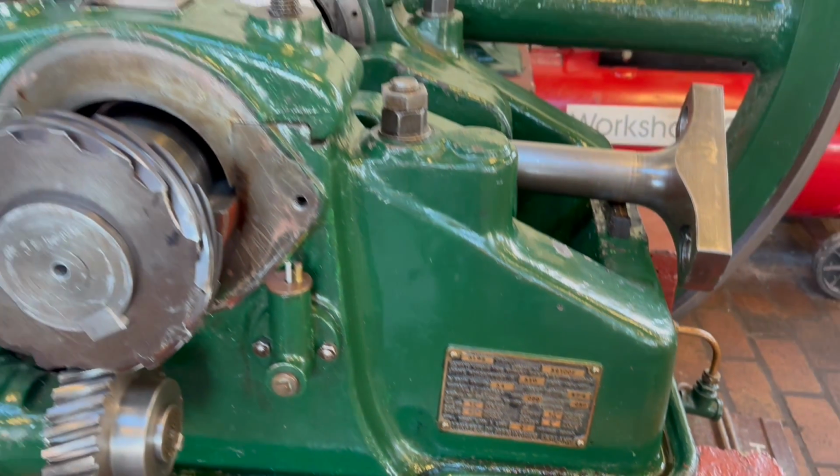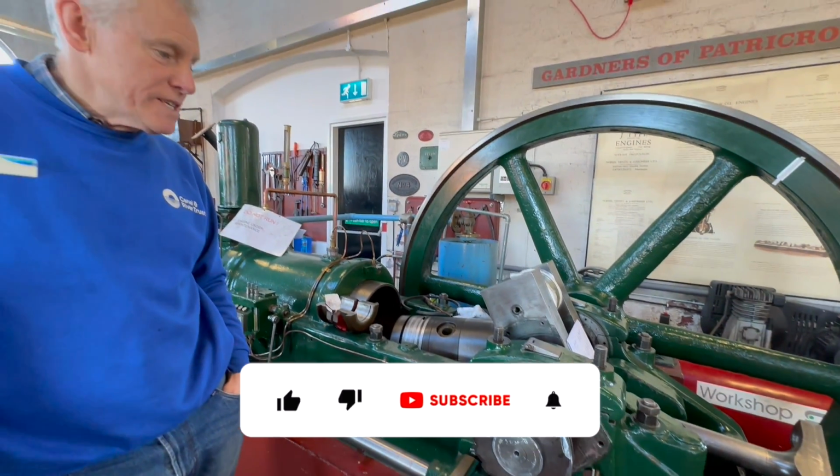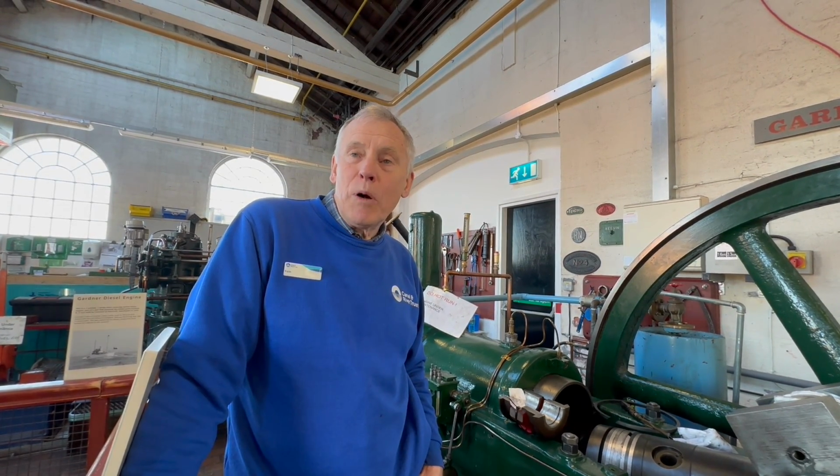How it works. What would this have been used in? What's the application for this, Keith? So this engine would have been attached to a pump. And what the pump was used for was to pump water out of a land drain in Lancashire, near Burscough. The area up there is liable to flood.